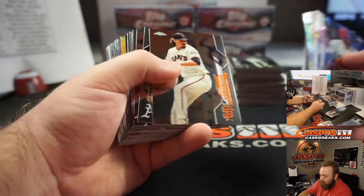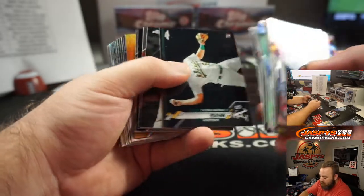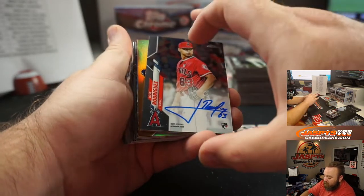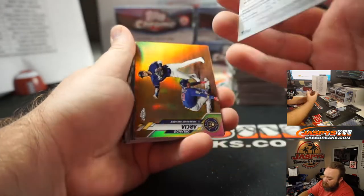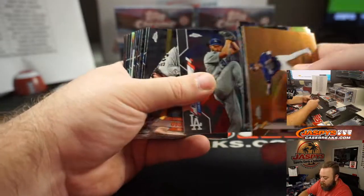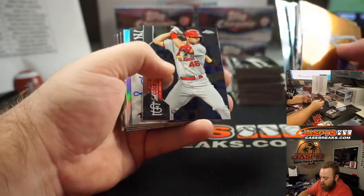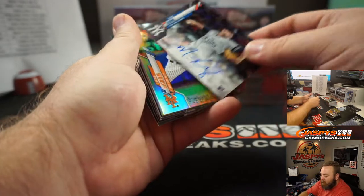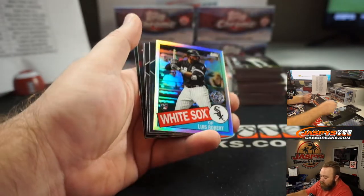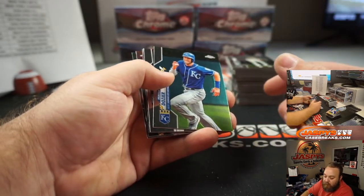Jesus Luzardo, 35th anniversary refractor, Oakland A's. That's for Coppola. Jose Rodriguez, rookie auto for the Los Angeles Angels, William Otero. Mike King, rookie auto for the New York Yankees. That's going to Daniel Witcher. Luis Robert, 35th anniversary refractor, White Sox, that's going to be for Matt Shira.